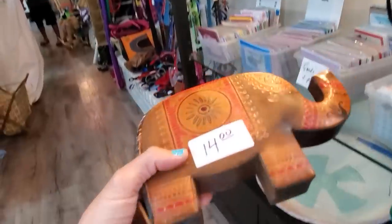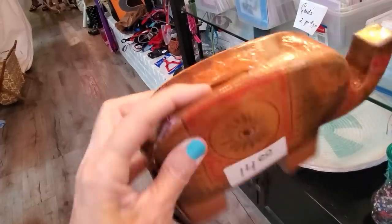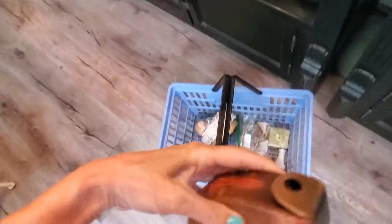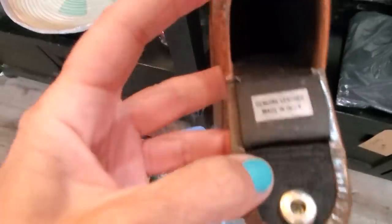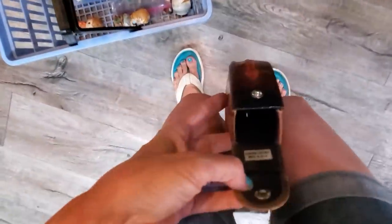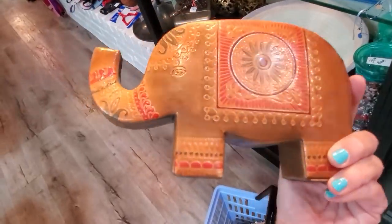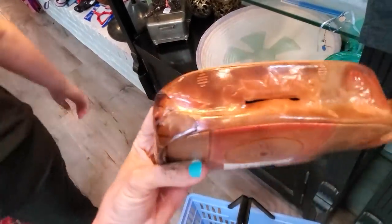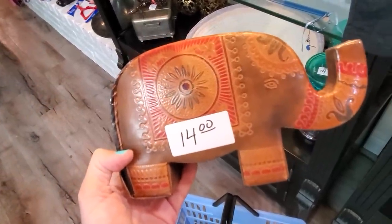Oh, it's leather. I did not expect that. It's like a little leather bank. I guess you open this up to, oops. Let's see if I can do this. Here, this is what knees are for, right? Here we go. Genuine leather made in India. So I guess that's how you get your coins out. I don't think I've ever seen a leather bank like that. That's intriguing. I know it's $14, but I'm kind of digging it. It's very unique, so I think I'm going to pick this up.